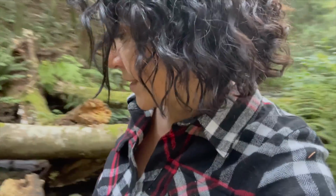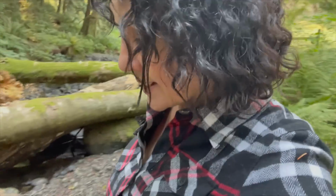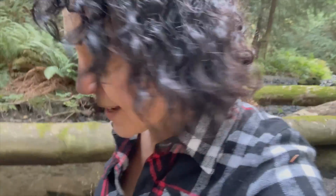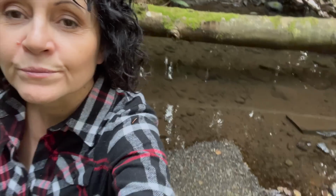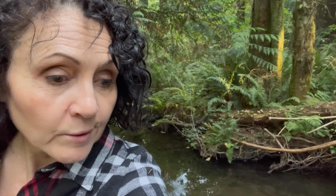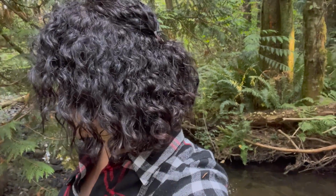I think so. And it's a nice place to come after work. Right now the water is very low because we haven't had rain in forever, so it's not very full. There's not a lot of water running through here. It's still trickling. I'm sure it's going to fill right up once the rain starts.